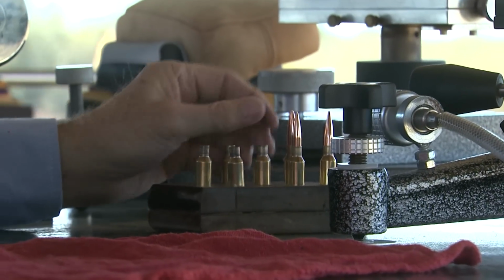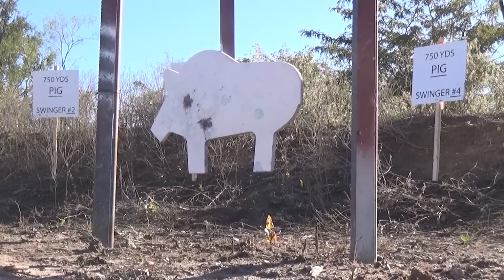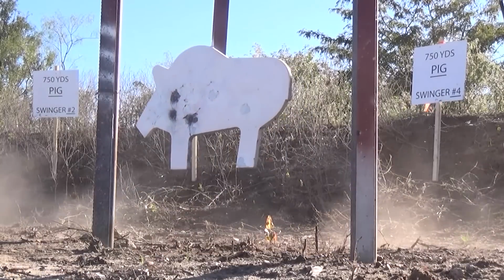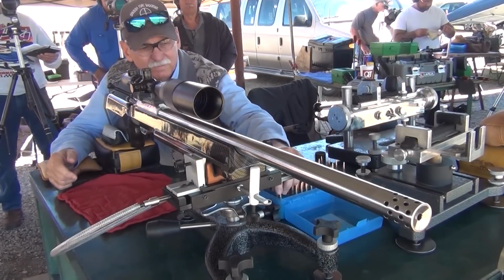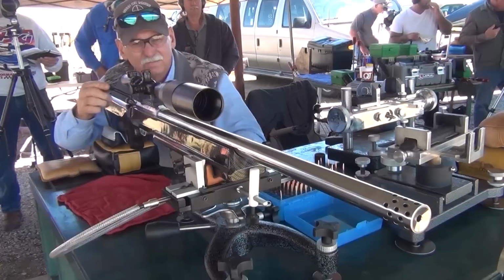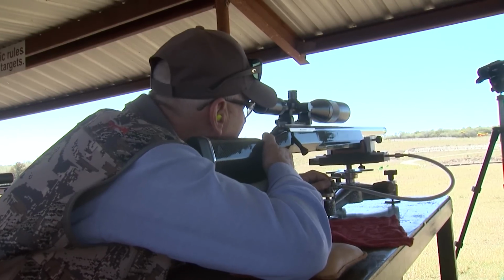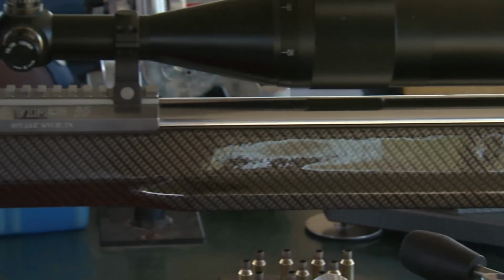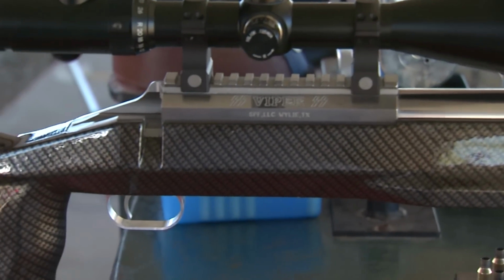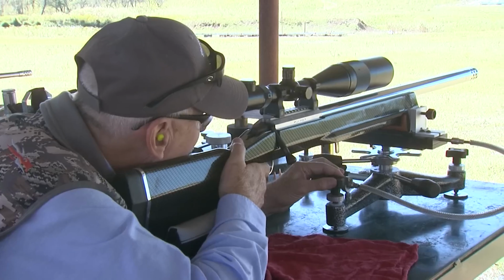Compared to the 223 Remington, the 6.5-47 Lapua is a newer caliber, introduced in 2005. The round is highly accurate at long ranges, and in Gary's 22-pound rifle with muzzle brake, well, the recoil is reduced. There's virtually no recoil on this gun here. It'll kick a little bit, but not very much. So when you shoot with the muzzle brake, you can pretty well see what you're hitting.